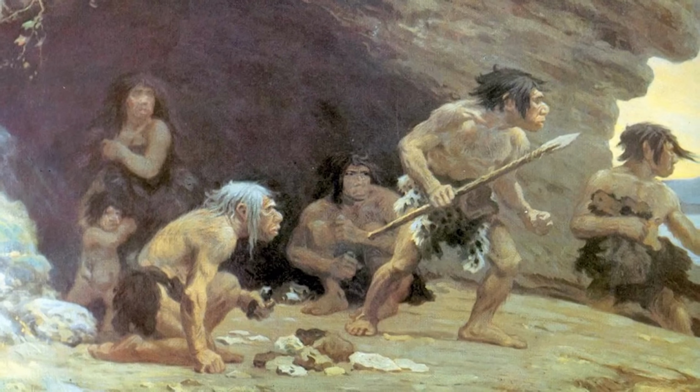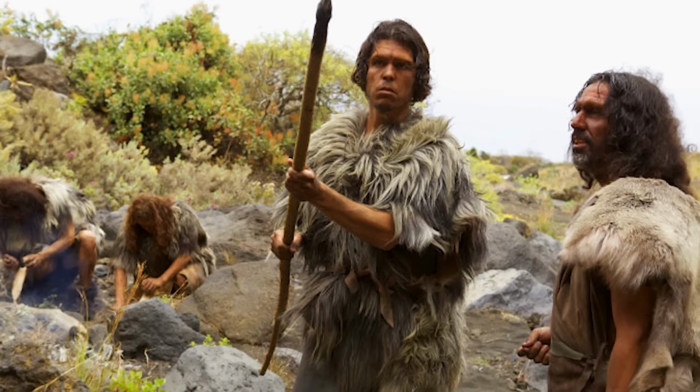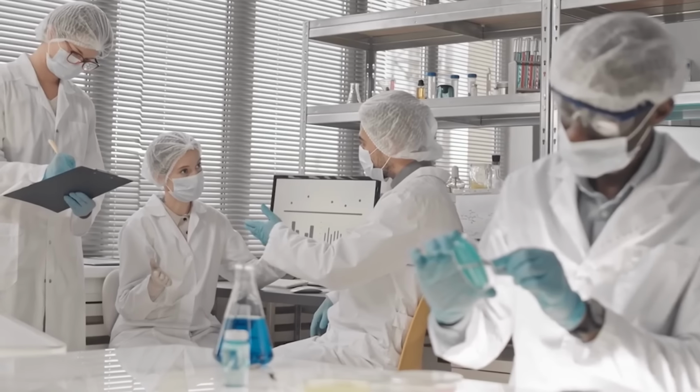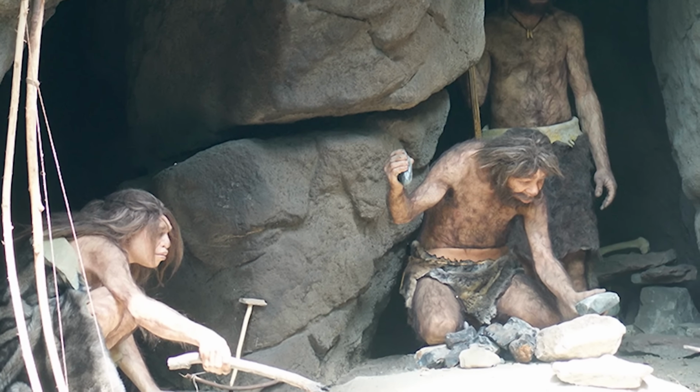A study that didn't set out to explore why Neanderthals vanished ended up offering new clues about their extinction. By looking closely at the shared traits and genetic links between Neanderthals, Denisovans, and modern humans, scientists gained fresh insight into what might have caused Neanderthals to disappear.